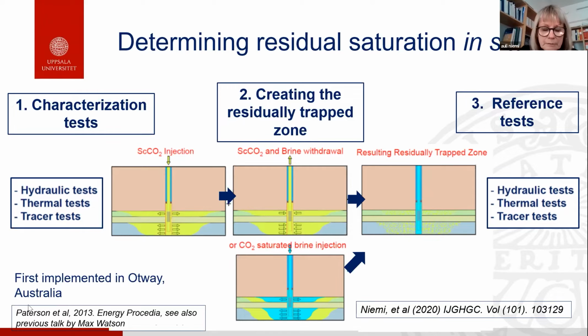And as I said, this was first proposed and done at Otway, and I guess we will hear about their experiences. And we have then proceeded with and added our own things. And I want to point out this special collection of papers in the International Journal of Greenhouse Gas Control that came out, was finalized last year. So it summarizes most of the interpretation work so far.